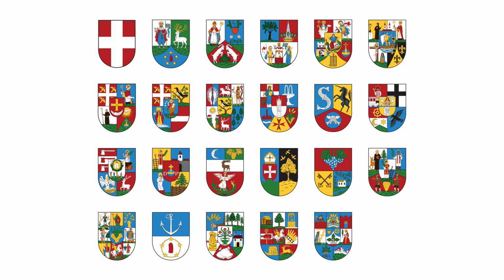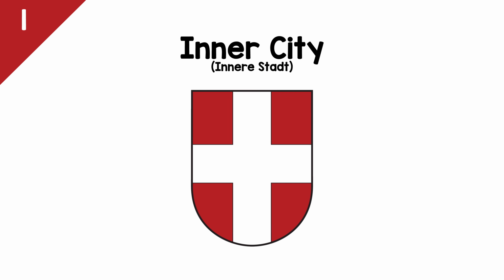Here we go. First, inner city. Who'd have thunk it? The inner city's coat of arms is by far the best Vienna has to offer. In contrast to the other ones, it's properly old. Not 20th century, we're talking Middle Ages. While other coats of arms try hard to make some kind of historic connection, one that's been in use for like 700 years has no problem with that.